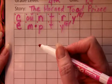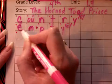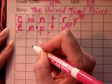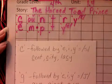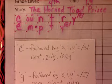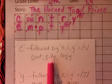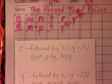The next word is city. I live in the city. Now, I wanted to show you this before we spell this word. C followed by an E, I, or Y will say the S sound. Look here. It's one of our examples. City. Also, G followed by an E, I, or Y will say the J sound.